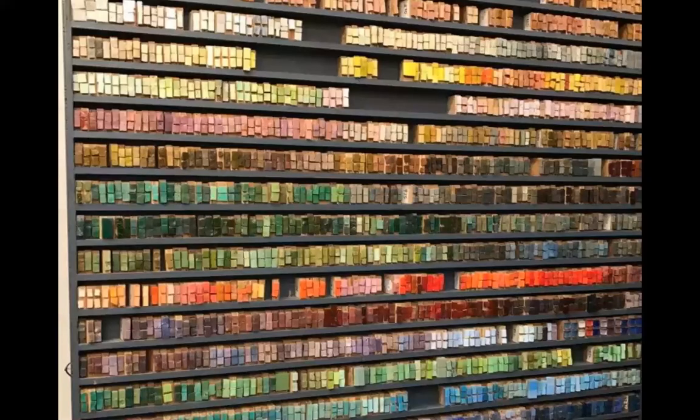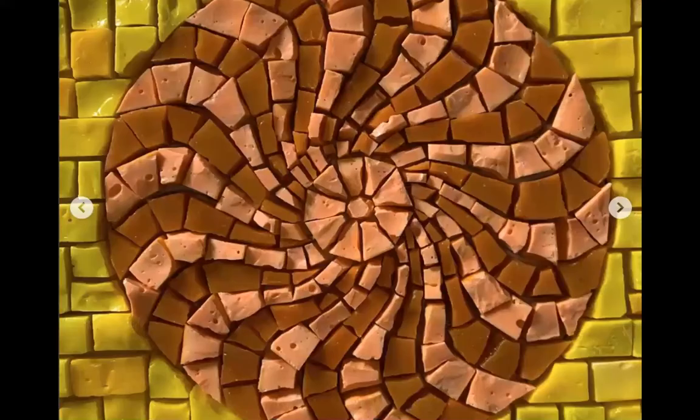And this is some of the color choices in his studio. The artist came and they chose all the colors. He's got a lot of smalti that he already owns that's in his studio, but he ordered quite a bit of it from Italy. But that's what they started with, lots and lots of sample colors.